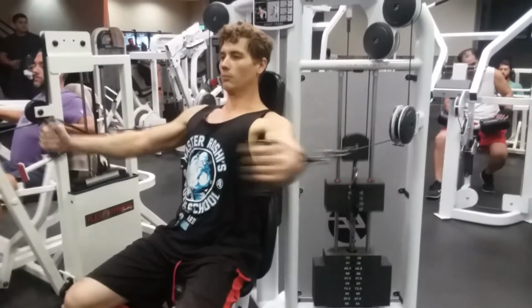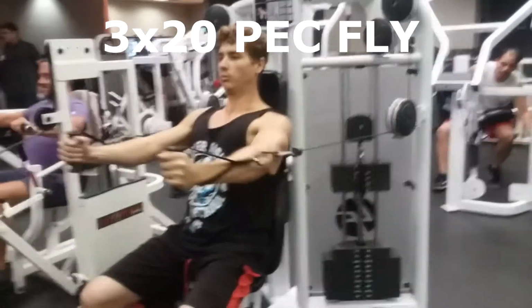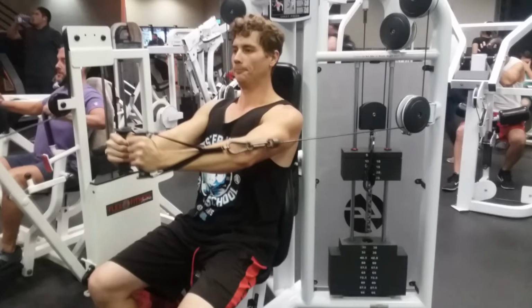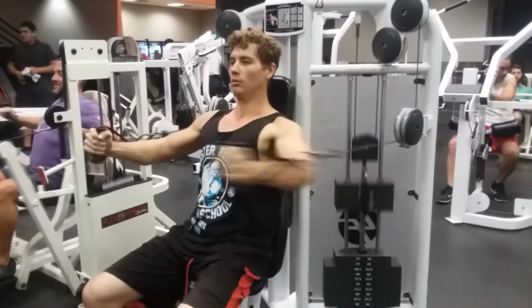So ending the day with a pec fly. So basically, you could do 3 sets of 20. Same thing, max weight and lowering the weight. You could do it on a machine, dumbbells, incline, decline. Get your pec flies in. Do multiple versions of it. And it will finish off what you worked for today as well.